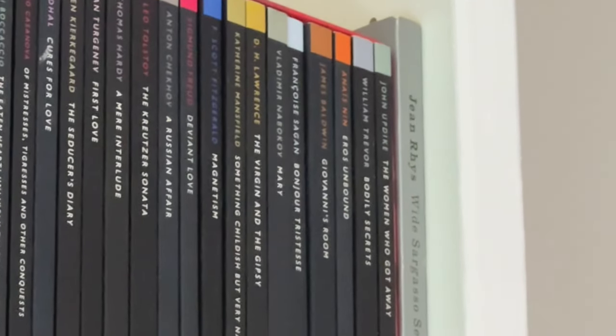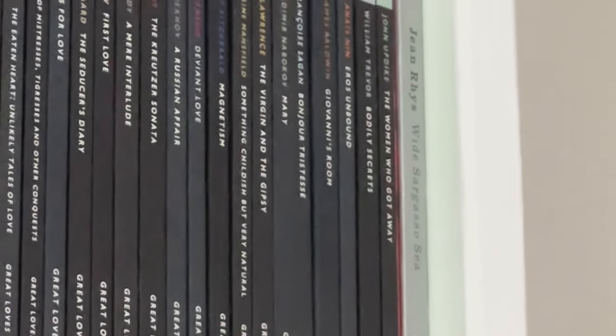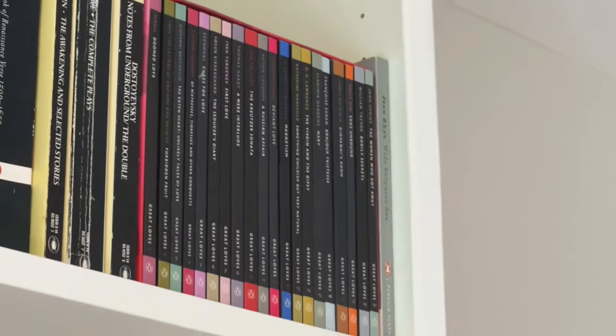Oh, the zoom function works quite well. James Baldwin's Giovanni's Room, one of my favorite books of all time.